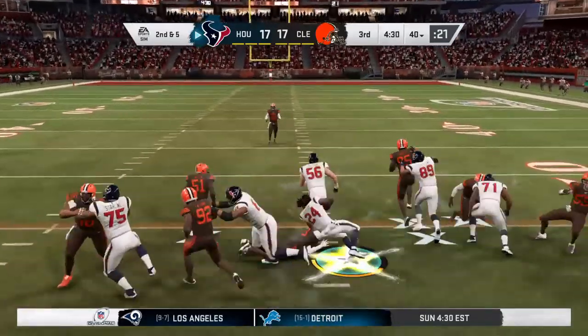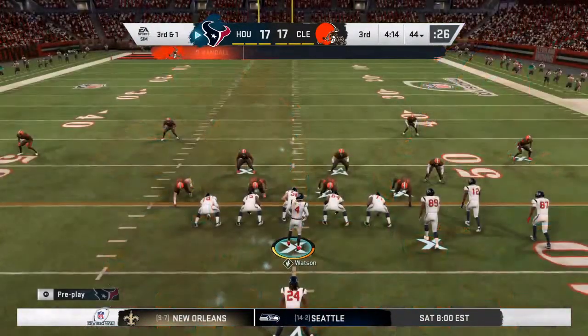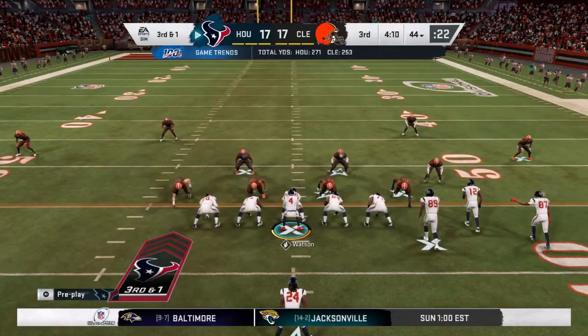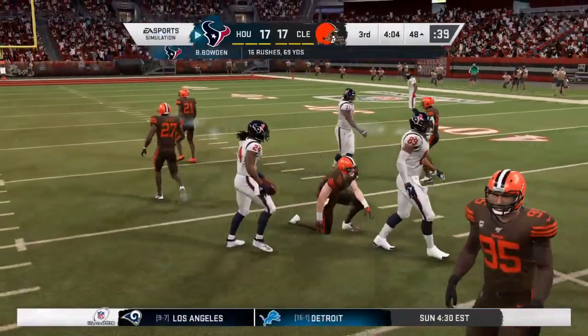On 2nd down now, Bowden, and he's dropped just before the line to gain. 4-yard pickup leaves him with 3rd and 1. They'll keep it on the ground. Bowden, and he gets it down to the 48, enough for the first.